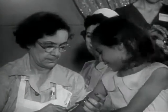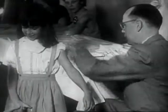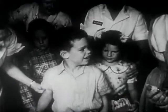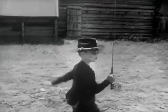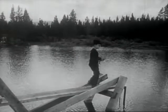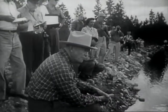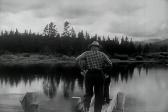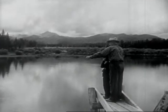In 1955, over 10 million children received 1 or more injections of Salk vaccine, including this boy, the President's own grandson, David Eisenhower. And now, like millions of boys and girls across the nation, David too is protected against paralytic polio, free to play and enjoy the delights of summertime with the President, his grandfather.